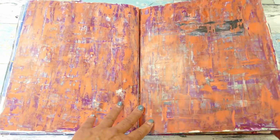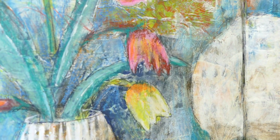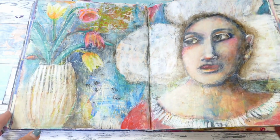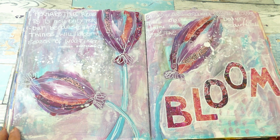I love this texture so much that I couldn't get something on it. Texture, really so much texture, and abstracting out of the background these flowers and her sweet face and hair. It really is so freeing to paint like this. And another thing that came out of the background, I have cleaned some brushes on the spread, and then boom, a new spread done so quickly.